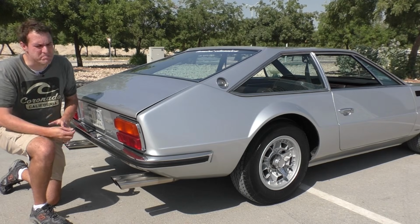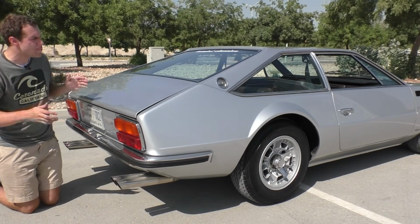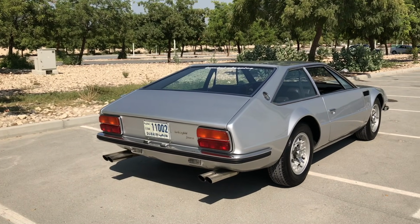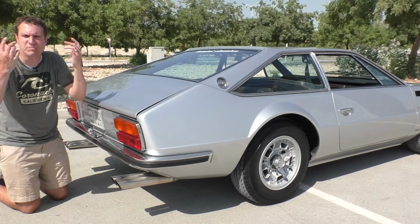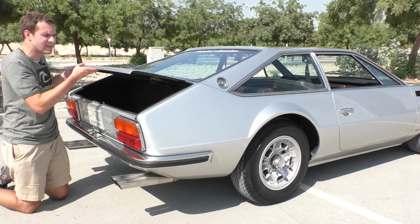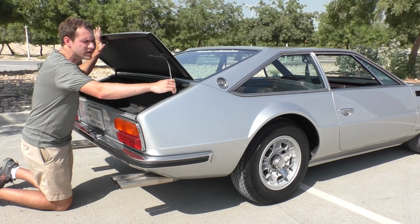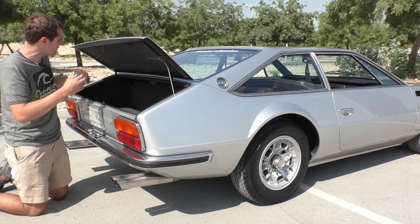I'm going to start back here with maybe the most interesting quirk of the Jarama, and that is the fact that it isn't a hatchback. It looks like one. It has this steeply raked hatchback window. It came at a time when hatchbacks were just starting to get popular, and yet it has a trunk. And when you open the trunk, there's a little prop so that you can leave the trunk open. The trunk is actually surprisingly big.